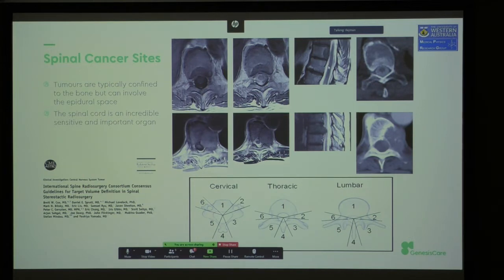And this sagittal image is the same thing. You can see this is a good classic example of a metastasis which is localised within the bone and self-contained in the bone. And on CT you can just about see this one as a white region.